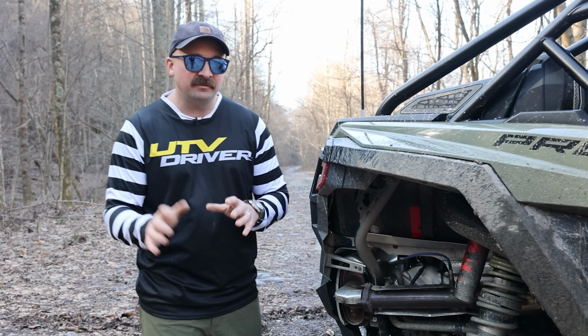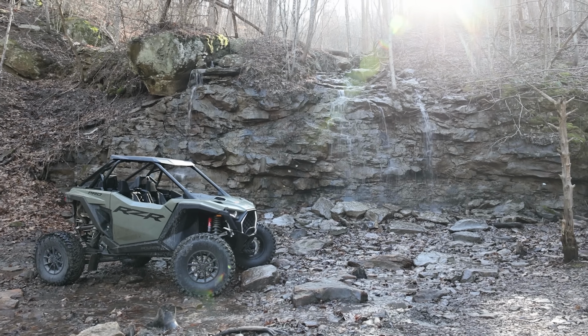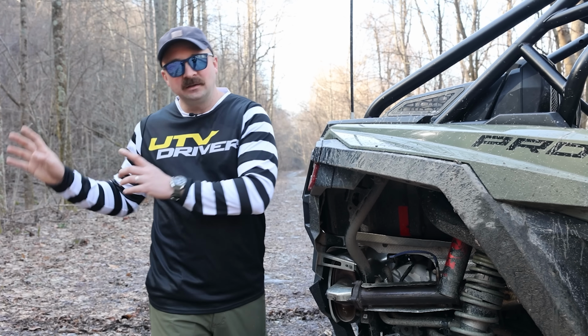But this year, Polaris updated it, and now if you double tap the button, it goes full stiff until you double tap it again. We love that feature. It's really cool. It gives the driver just that much more control, and if you come into a rock garden that's longer than you thought it was, or a whoop section you weren't expecting, double tap that button and you are good to go until you want to go back into your base setting.